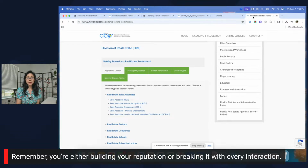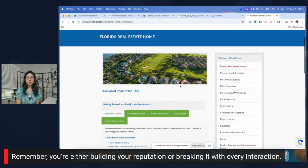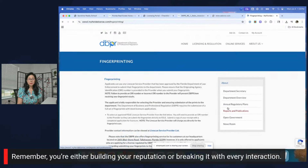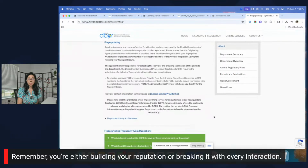The other place that you can find out about fingerprints is over here on the right-hand side. Look at this word, it's kind of funny: fingerprints. Yep, there it is. So you can click on it here as well, and it will take you to the page on fingerprints.